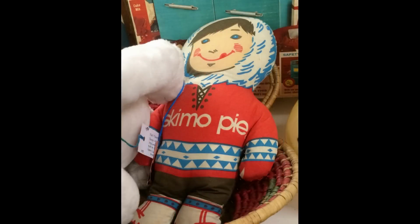Ooh, here's an advertising doll for Eskimo Pies. I'd love to do a display of advertising dolls for food products in my kitchen someday, but they'd have to be in a glass case or they'd all end up smelling like onions.